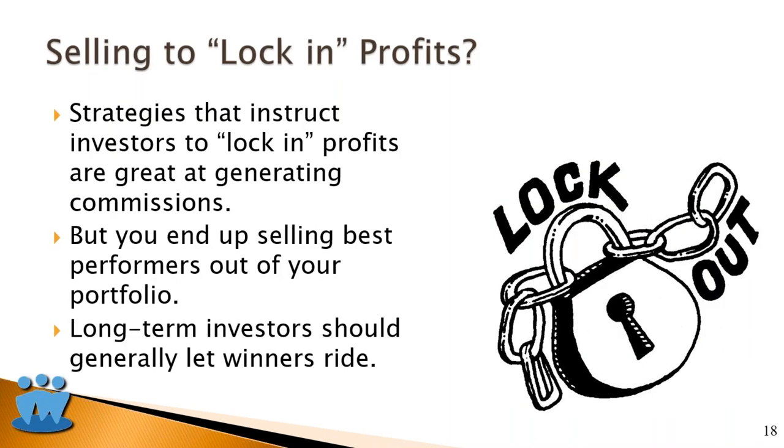This whole strategy of selling to lock in a profit is something that Wall Street has taught over the years, because it's a great way to generate commissions and make customers feel good because they're locking in a profit. That sounds great. But you have to remember that when you lock in a profit by selling a stock, you end up selling the best performers out of your portfolio. If you took this advice to heart, you would be selling all of your best performing companies because they earned a profit. Then you would be holding on to companies that were underperforming.